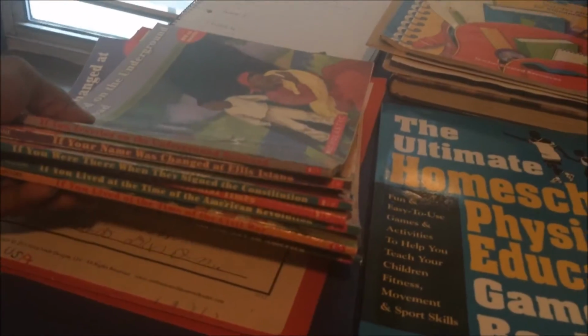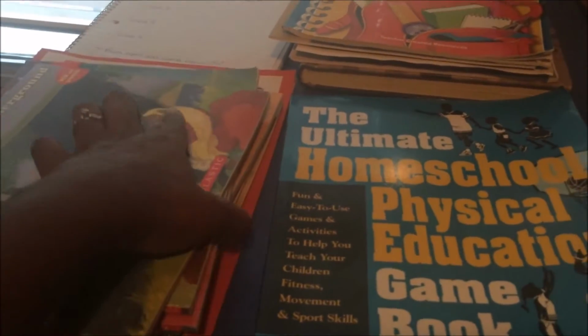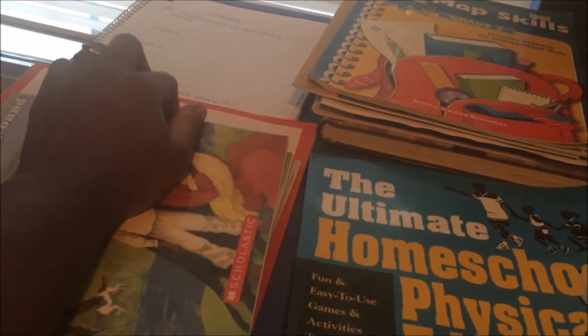I got most of these used on our Facebook homeschool used curriculum thing. I think I probably got all of them for about $15-20, but I picked up 2 that was on the curriculum that I didn't have from Amazon, and it wasn't much because I bought them used.